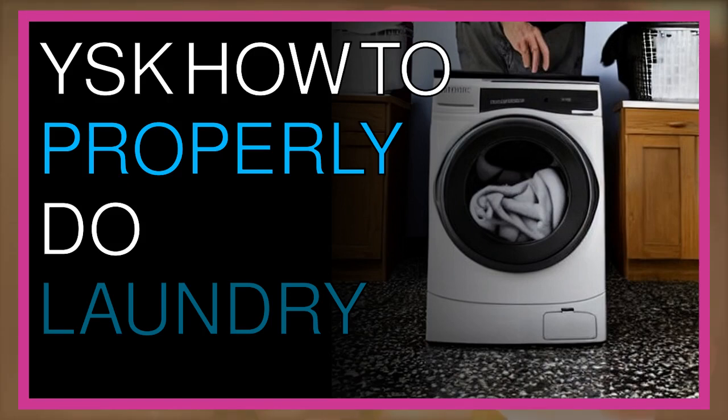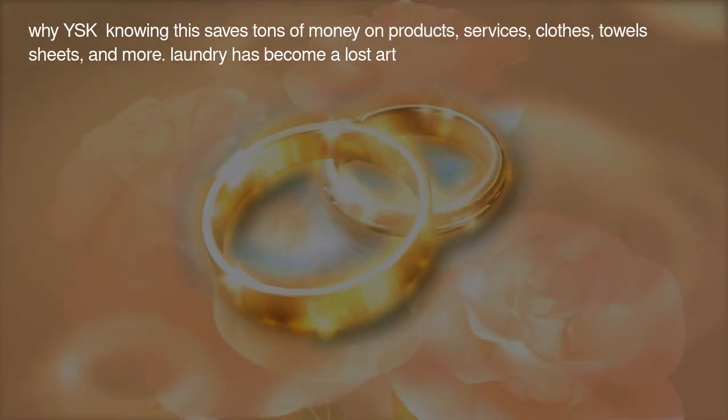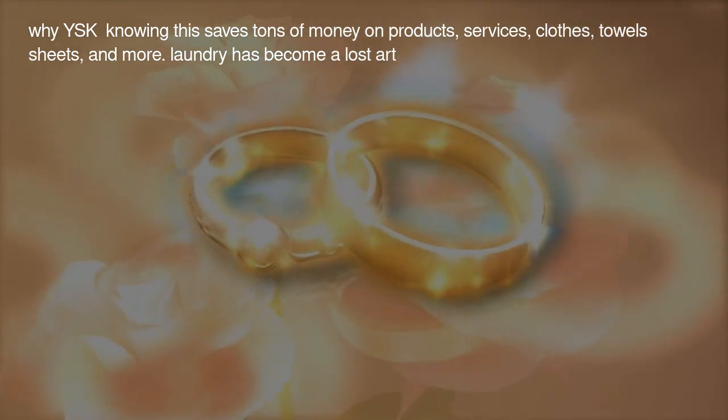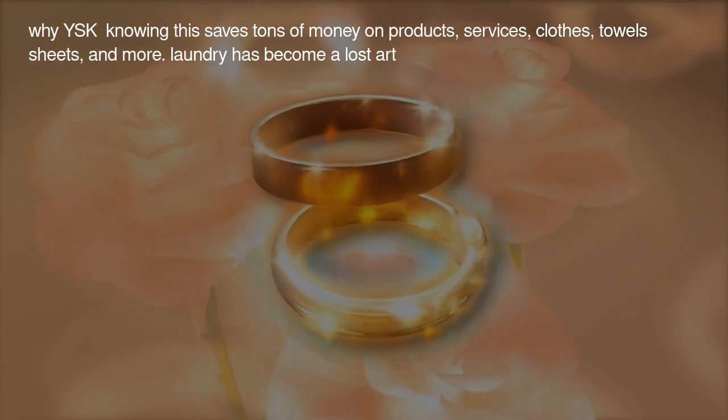YSK how to properly do laundry. Knowing this saves tons of money on products, services, clothes, towels, sheets, and more. Laundry has become a lost art.